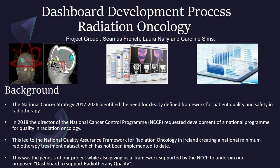Welcome to our presentation for our project Dashboard Development Process in Radiation Oncology. This project is focusing on data capture at the point of care and using a national aggregated view of that data to improve the patient journey and treatment outcomes for those patients.